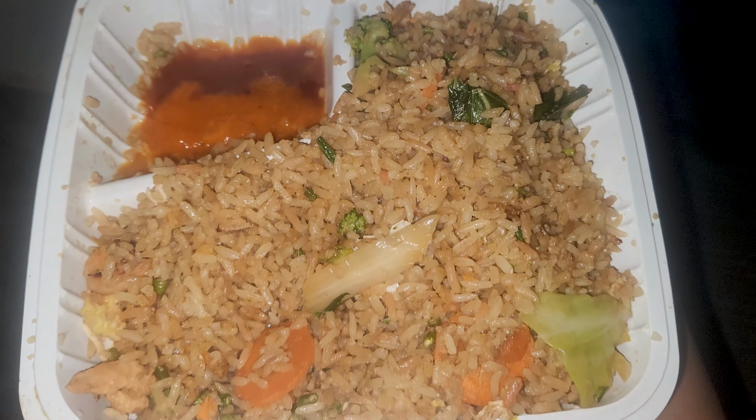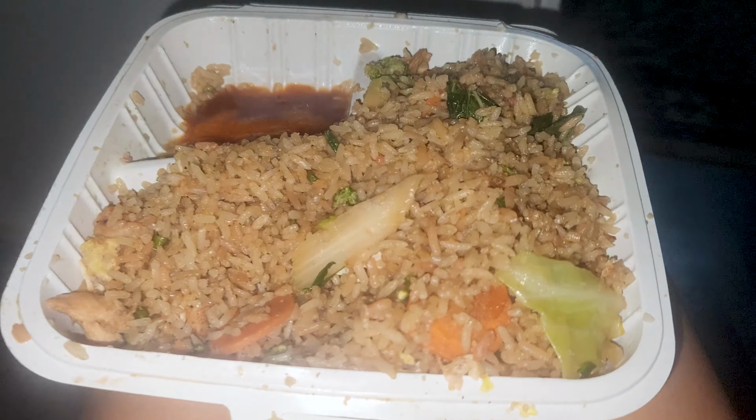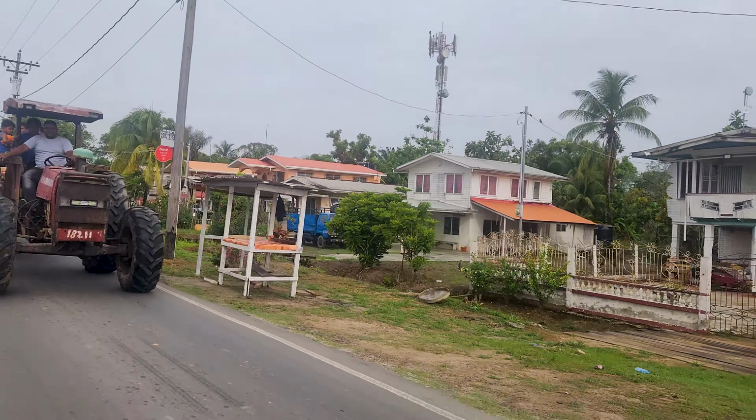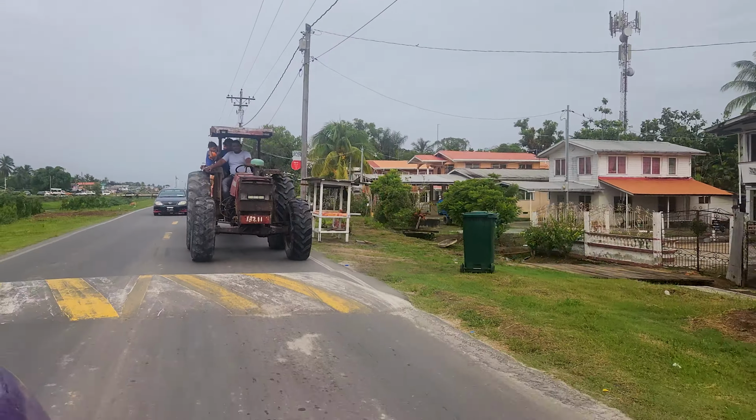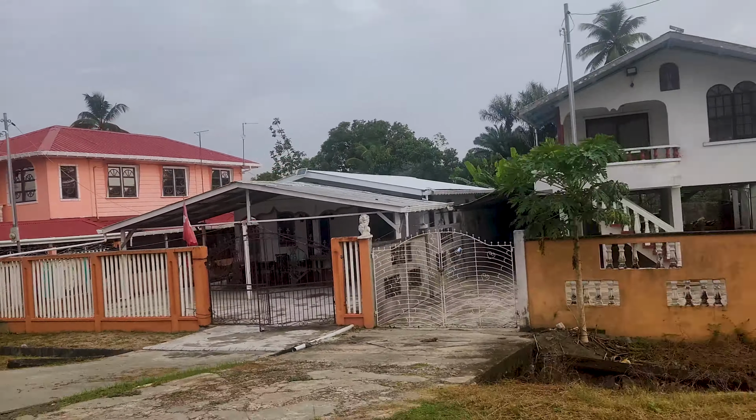Messy box, but it's another night of some Chinese food. We got some good stuff. It's a new day and we're heading over to Lenora Market. I will also put together a whole vlog based on this.